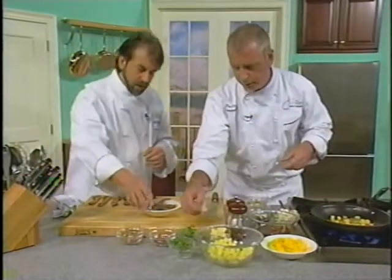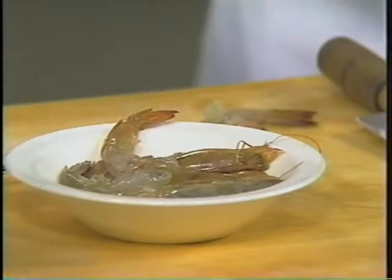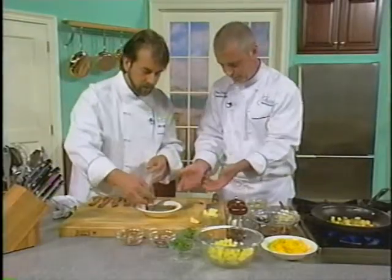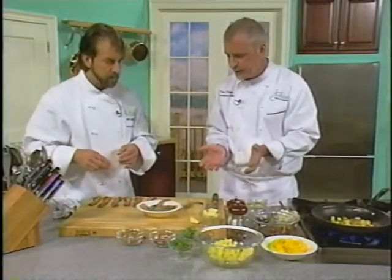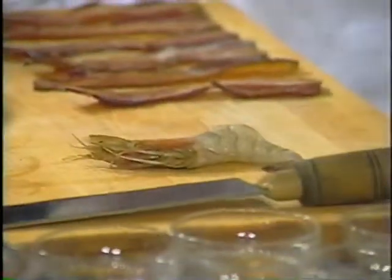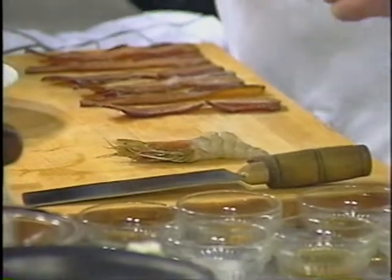Now, why did you select shrimp with the head on? Some people don't really like the shrimp with their heads on because it just looks a little weird. But I like the presentation. I like to see the whole thing. It's a presentation thing. Oh yes, completely. But certainly, if anybody was offended, like I do at the restaurant, I just pull those heads off.